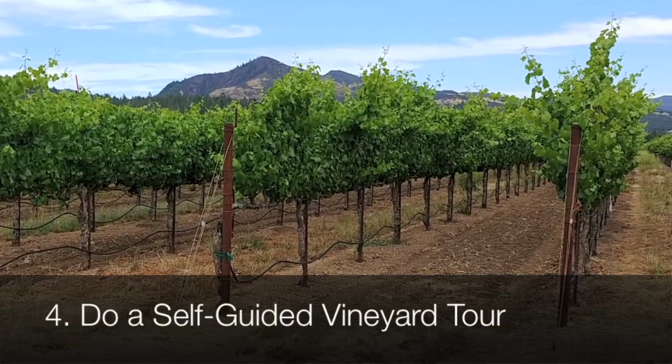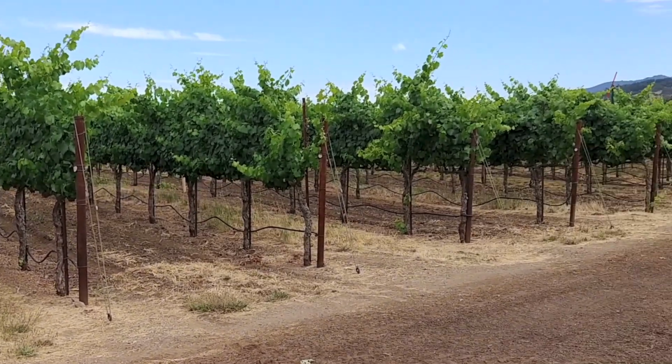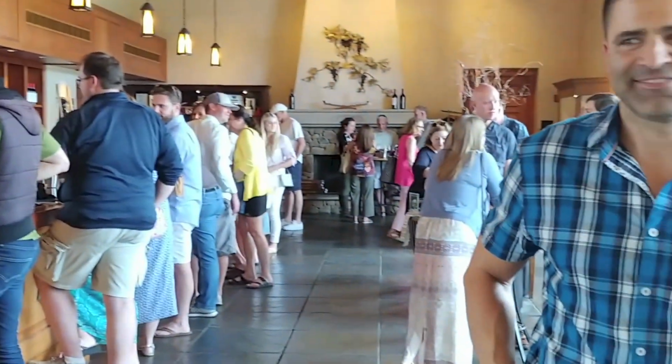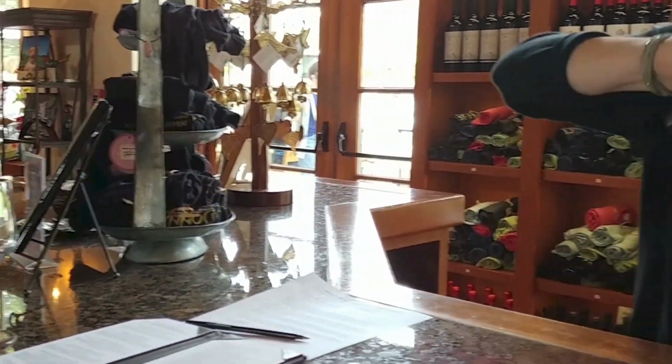Tip number 4 is do a self-guided vineyard tour. Several wineries have self-guided tours where you can go and explore the vineyard yourself. We went to St. Francis Winery in Santa Rosa. After checking in at the tasting room, we got a map and a bottle of wine, optional of course, and we headed toward the vineyard.